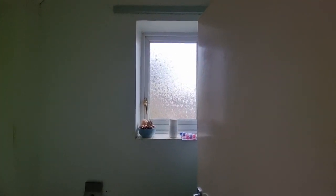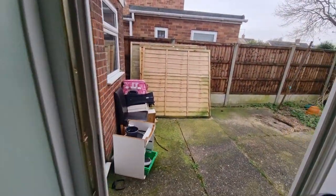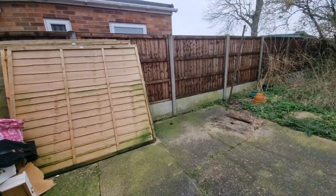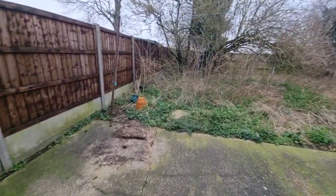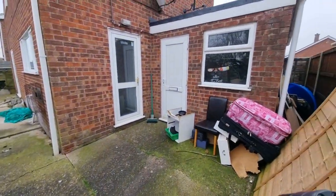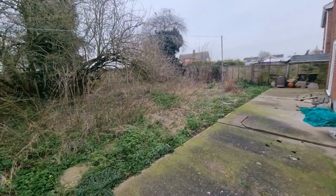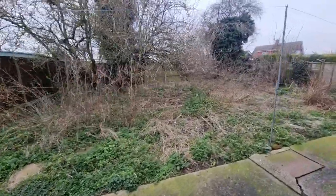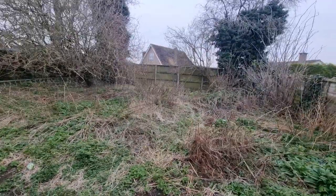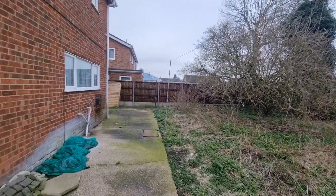Okay, well, let's go and pop our heads in the rear garden. Right, so back in the kitchen, just heading out the entrance door to the rear garden, where we have sort of seating area laid to concrete. There's a door there providing access to the garage. As you can see, the garden's a bit overgrown, needs a bit of cutting back, but lots of potential there. And there's an outside tap as well.